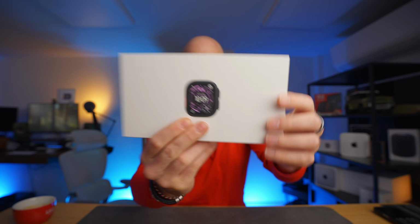Okay, the main event, the Ultra 3. Now, they haven't really done much in terms of the design of this watch. It's going to look the same as this, basically. I think with a slightly bigger display, because the bezels are slightly smaller, and a brighter display as well. 3000 nits, I believe, which is enough. I mean, the current Ultra 2 is enough. The Ultra 1 was enough as well. They're very bright watches. I've never had a problem seeing what's on them.